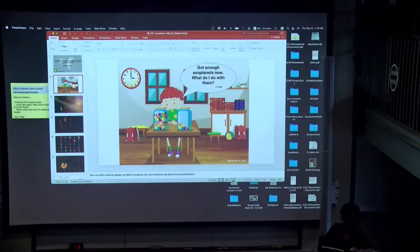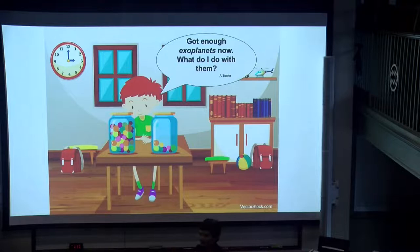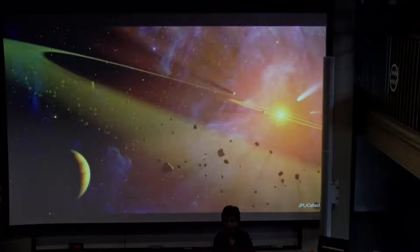So I was preparing this talk, and my son Alex, who is 8 years old now, said, "Mom, I have too many marbles now. What do I do?" In the case of exoplanets, it's kind of the same thing. We have about 5,000 planets confirmed, and it's about time to do something else with them. With the number of planets that we have now, we have a range of sizes, densities, temperatures, and environments where the planets are living. So we can basically start doing more things, right?